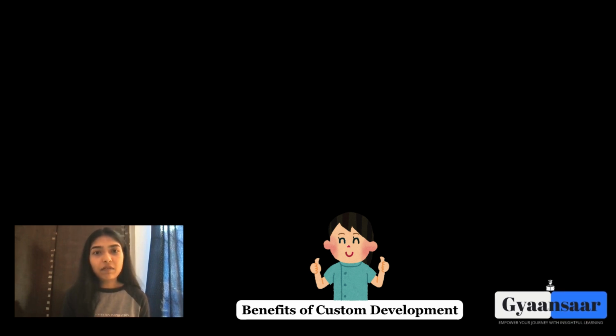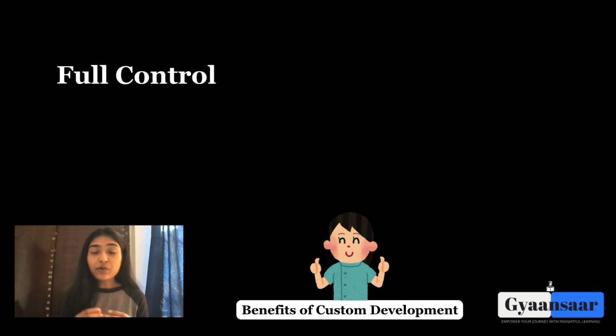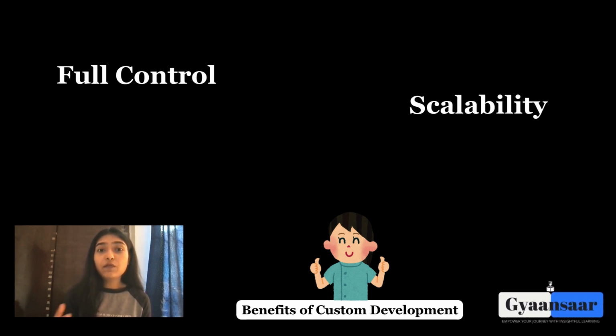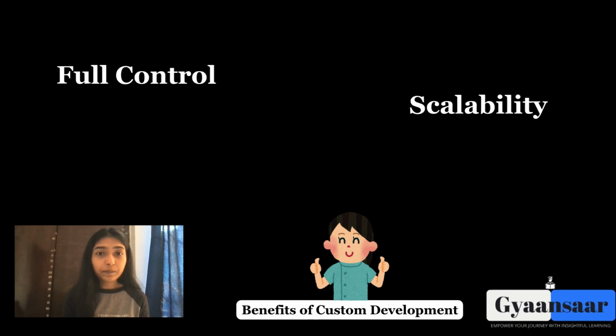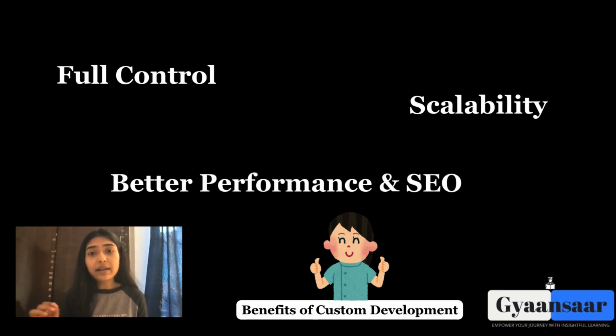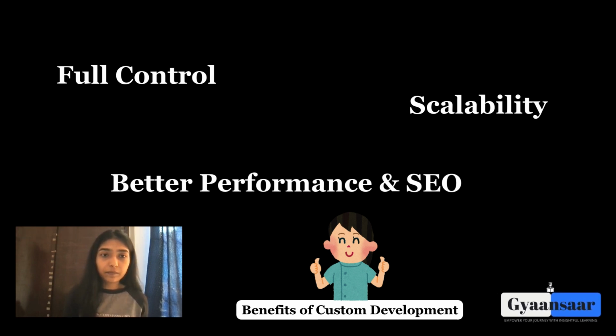Here is why custom development can be a great choice. Full control. You can design a unique website that truly represents your brand. Scalability. Your website can grow and evolve as your business expands. Better performance and SEO. Custom sites load faster, rank better on search engines, and provide a smoother user experience.